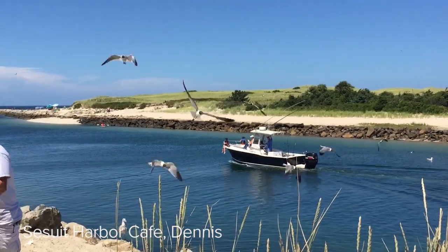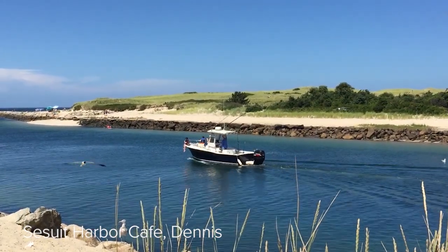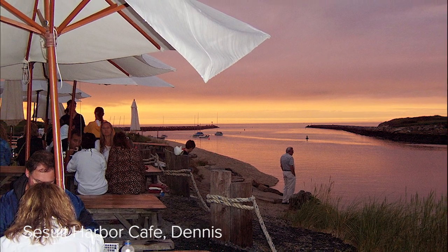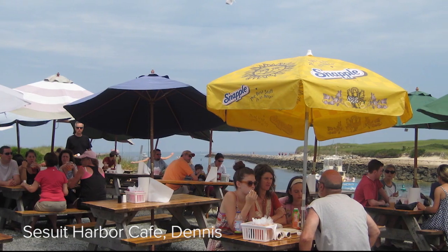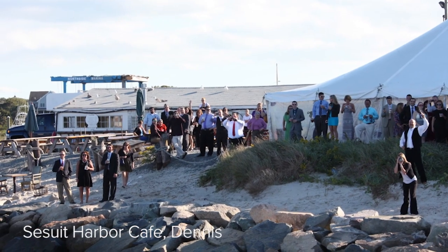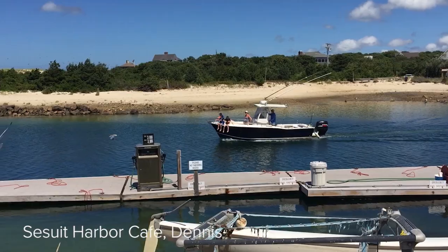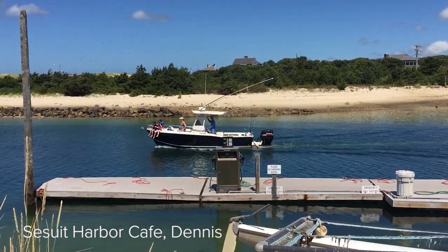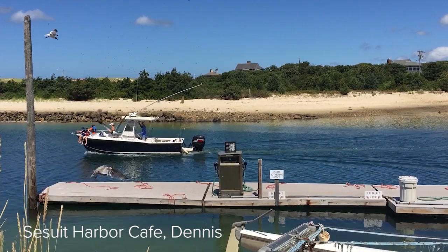The food is delicious and portions are good-sized. The scenery is unbeatable and the atmosphere is relaxed and comfortable. Shorts and flip-flops welcome. Also, bring your own adult beverages if you wish, as they do not serve alcohol. Best off the menu, the lobster roll, the clam chowder, and the swordfish tips are outstanding.